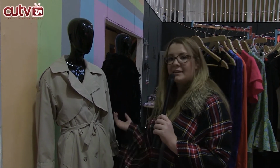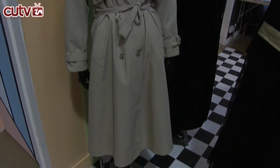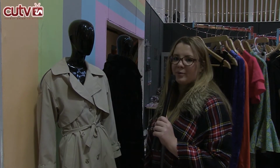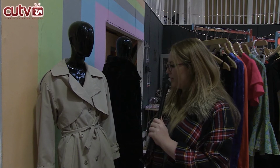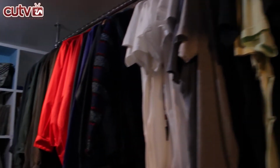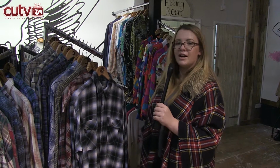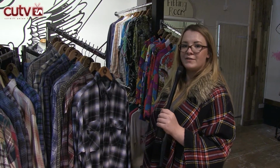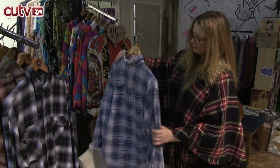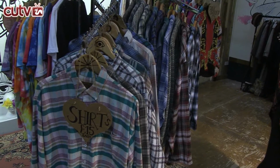So perhaps one item that every girl should have in her wardrobe is a classic mac. Very versatile and can be worn all the way throughout the year, from winter, autumn, spring, summer. Dress it up and dress it down. So we found quite a big selection of tartan shirts for men. They're only £15 and quite a fashionable statement to make this winter.